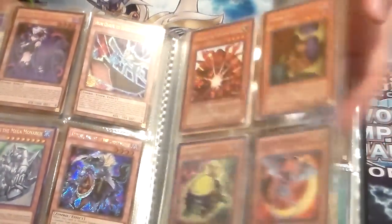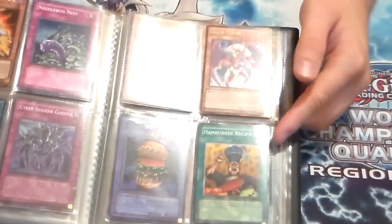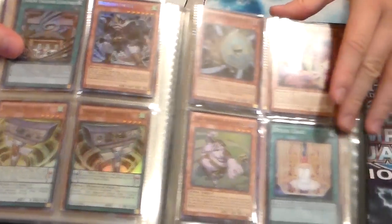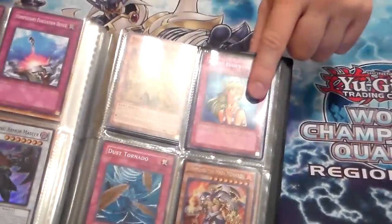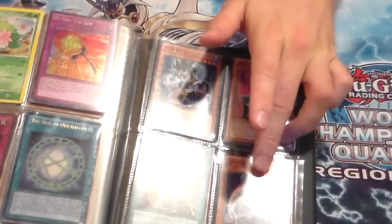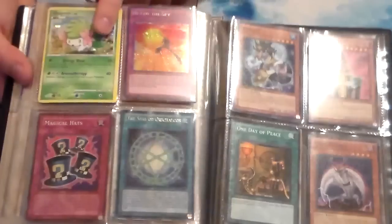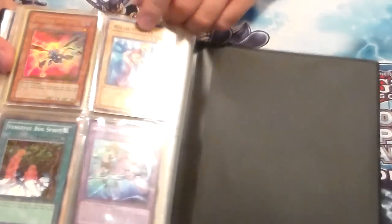Dark Elf, because I used to use this one when I was a kid. Hungry Hamburger, I want to build that deck, but I don't know how to do it. Santa Claus. Yusenju stuff, just stuff from Secret Forces. Just basic. Remove Brainwashing, I have my place set I got. Gizno, Card Guard, this card's actually expensive as a common. One Day of Peace is still a good card. High Five the Sky, and the random Pokemon card. And then Water Aquamador, because the fact of the matter is, in the OCG artwork, it's naked. So I just kept it there to show the difference.